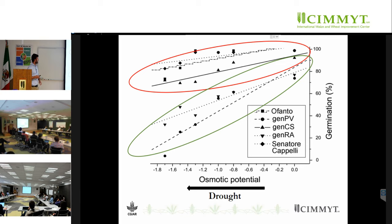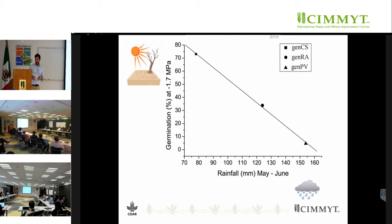So I tried to correlate that with environmental data. And what I found out is that the germination at the lowermost potential, so the highest level of drought, was negatively correlated with the rainfall during the seed maturation period. So the population that experienced the lowest level of rainfall was also the one that germinated the best under the lowest osmotic potential. On the other hand, the population that germinated the lowest under the lowest osmotic potential was the one that experienced the highest rainfall.